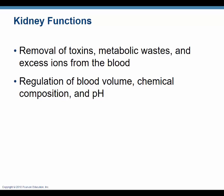One of those metabolic wastes is urea, which is from the breakdown of nitrogen-containing products that we eat, such as, you said this in lab on Monday, protein. Yeah, when we eat meat, cheese, yogurt, all those protein-containing foods, some of that is broken down into urea. And excess ions from the blood.